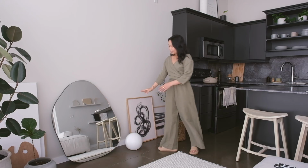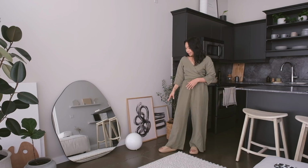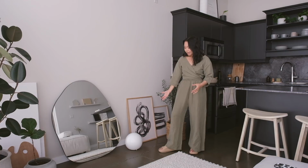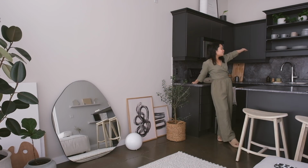Over here I have this small round light. This one's from IKEA. It was super affordable, and I really liked just having smart lights. I have another one in my bedroom. I love the look, and it's just super minimal. And then on this side is my kitchen, my other pride and joy in this apartment.